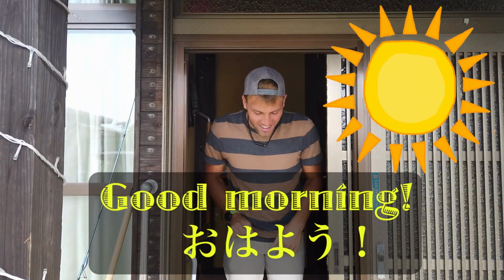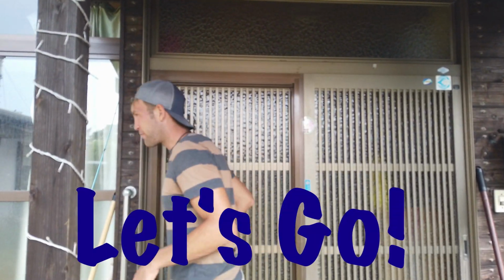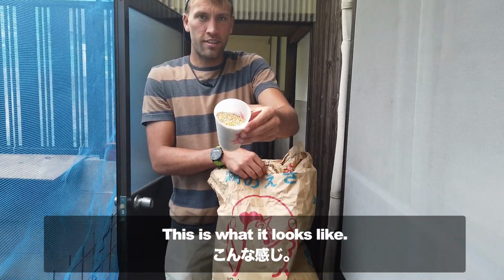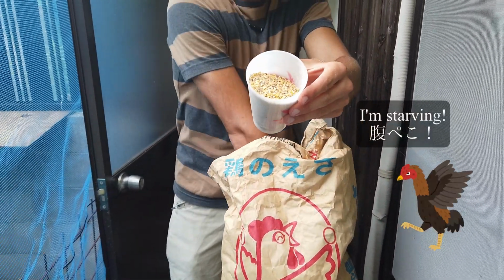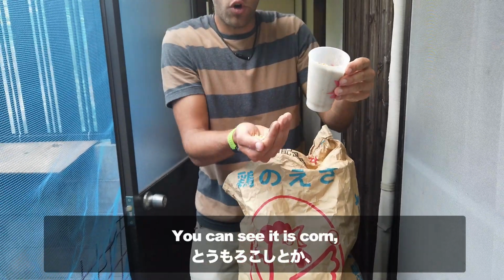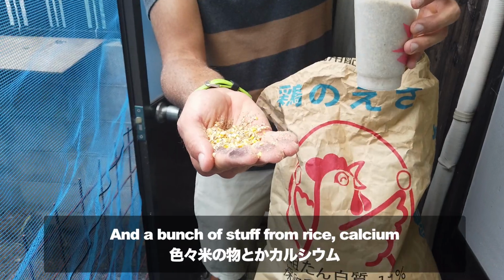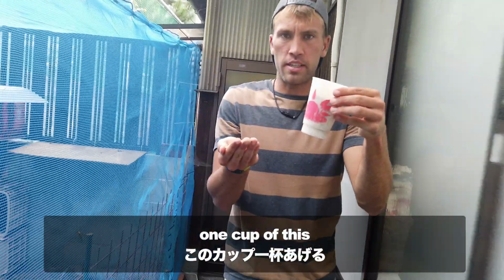Good morning. It is morning time and it's time to go feed those chickens. Let's go. This is what it looks like. You can see it is corn and a bunch of stuff from rice, some calcium. Alright, so in the morning I usually give them 1 cup of this.